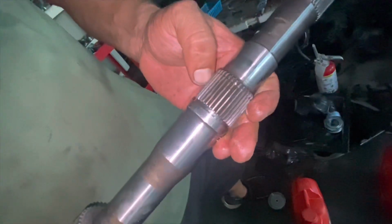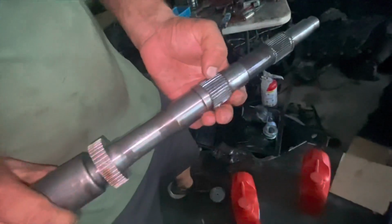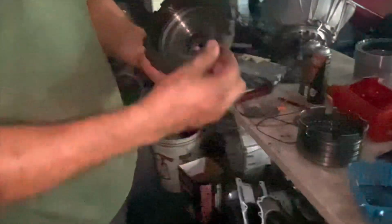I put new metal. These were gone on it. That one just barely got a lot of. I couldn't even take it out. That drum is no good either because of that shaft. This is your park. The drum that puts it in park.